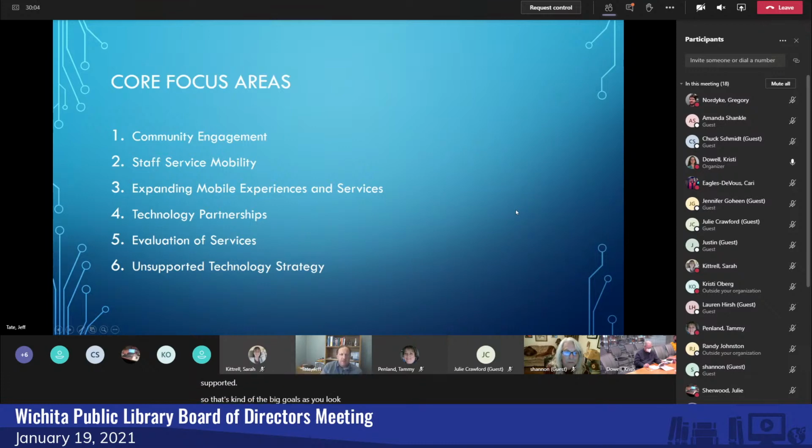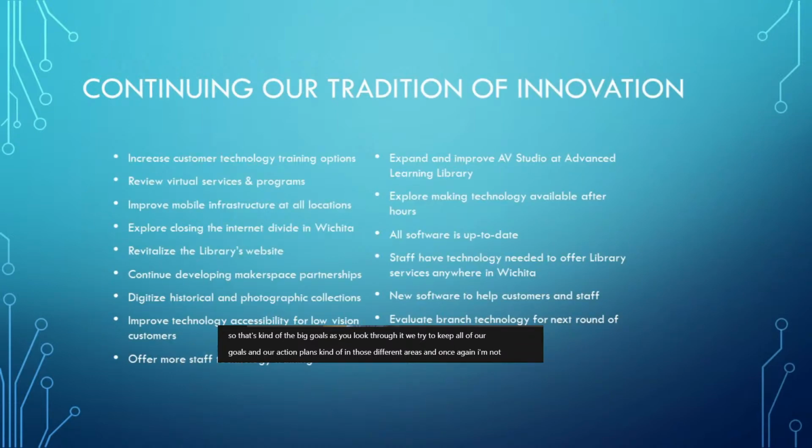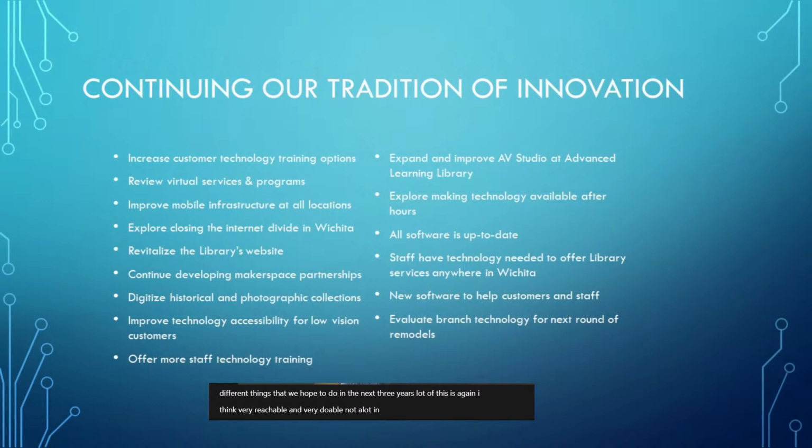If you look through it, we try to keep all of our goals and our action plans in those different areas. Once again, I'm not going to go through this entire list, but this is just a sampling of all of the different things that we hope to do in the next 3 years. A lot of this is, I think, very reachable and very doable. Not a lot in the action plan is going to be off the rails, but we do offer quite a bit for the next 3 years.